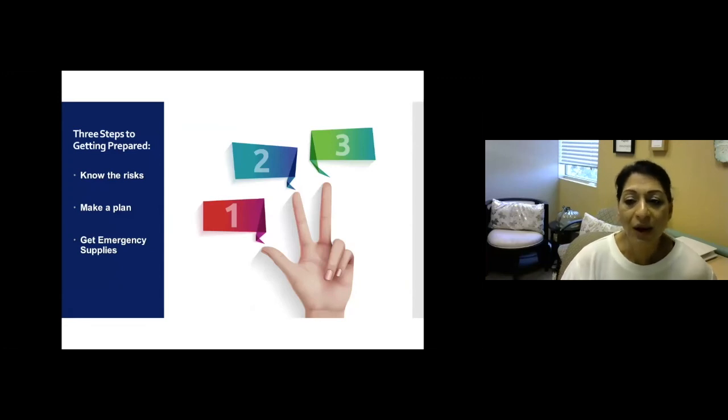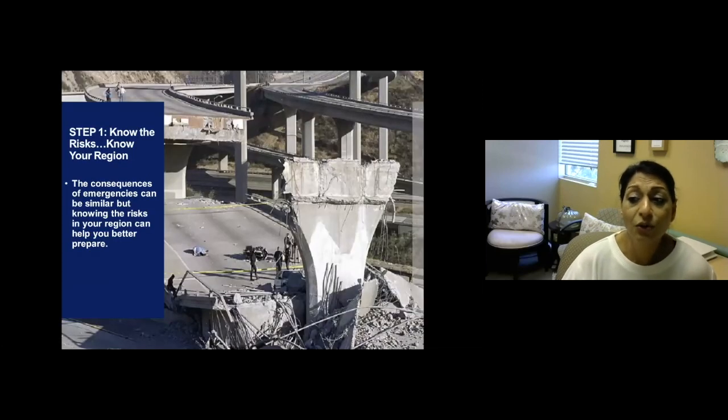Three steps to getting prepared. Know the risks, make a plan, and get emergency supplies. Okay, know the risks. Boy, doesn't this look terrible? The consequences of emergencies can be similar, but knowing the risks in your region can definitely help you to be better prepared. So knowing the area that you live in, are you most likely to have a flood, an earthquake, a tornado? Are you somewhere where there is going to be hurricanes? Knowing those kinds of things really are going to help you to be better prepared for whatever emergency might pop up.